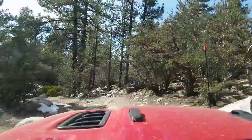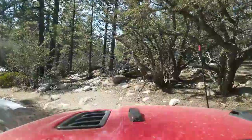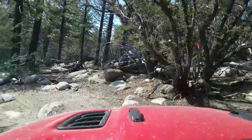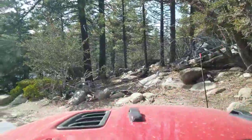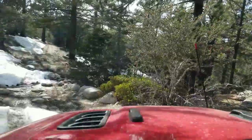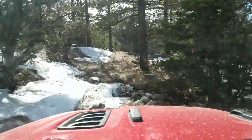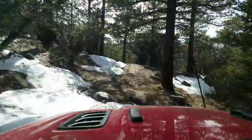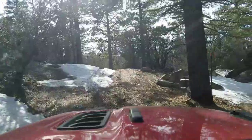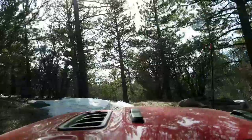Drop down into the boulder garden here, and I believe at the bottom of this is where there's that poser rock. Let's see how we do getting down this garden here. Not bad, not bad. I didn't even hit the bumper. Look at that. Oh man. Well, my stock bumper, I did bang it enough times that the one side was down about an inch. Now it's up pretty good, nice and tight, so I bashed it back into its position again. Ooh, slippery. Slippery.